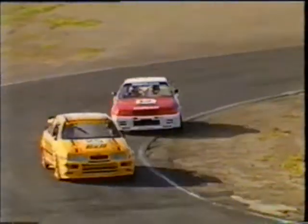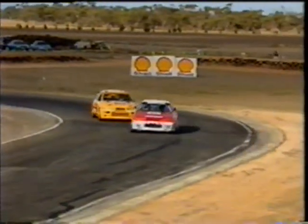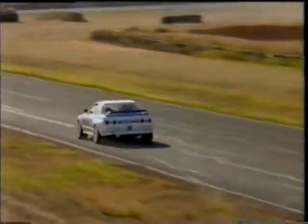And Tony Longhurst now under a lot of pressure from Mark Skaife in the GTR. You notice the shortcut that Mark's taking there, and that's the traction he's got. That's fairly loose marbles there. One would describe it as not exactly part of the circuit, but he was able to plant it in there on the inside line and just do what he wanted. Little power oversteer on the exit of that corner, but nothing that he hasn't got under control.